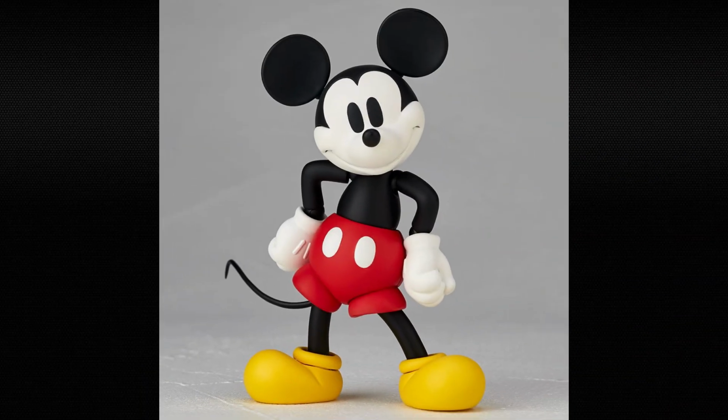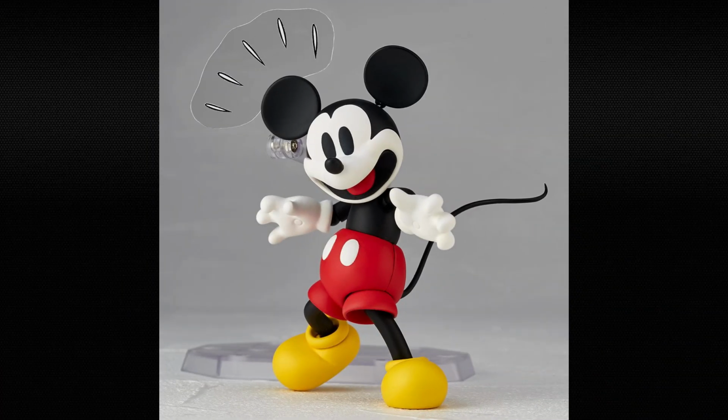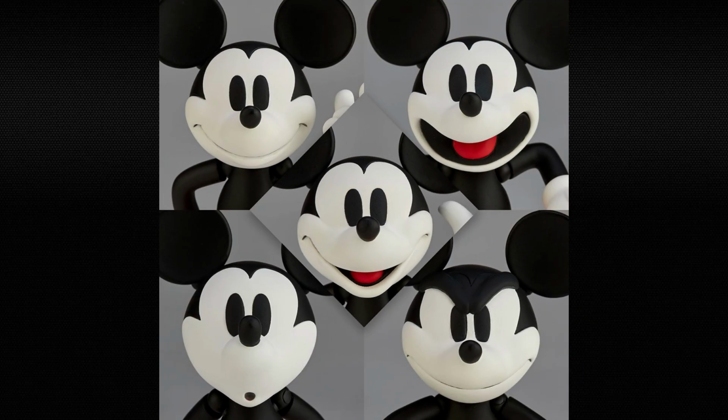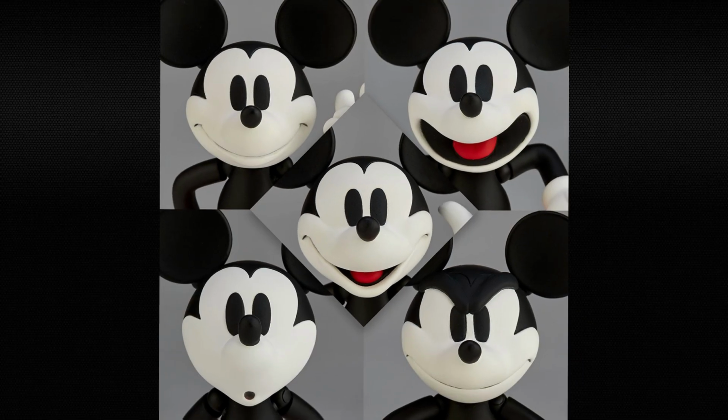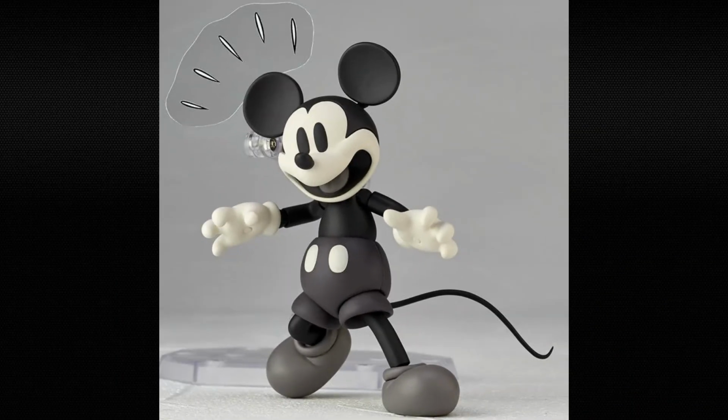And then the last figure on the list is the Revoltech Mickey Mouse. This release will be like the Stitch figure, where the articulation won't be as good as others, just with his specific design. But the thing about this figure is that it will actually have two versions of him released. One version will be him fully painted in his traditional colours with his red pants and yellow shoes. The other version will be him in his black and white version. I'm excited to pick this guy up and pair him with a Stitch figure.